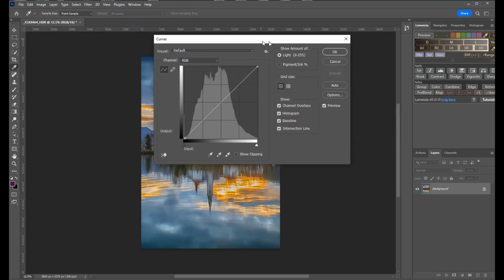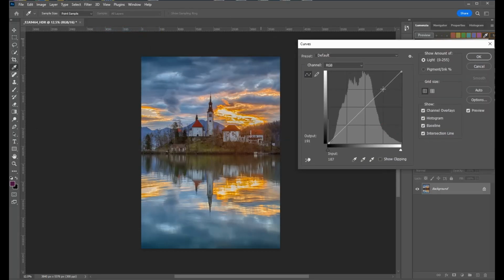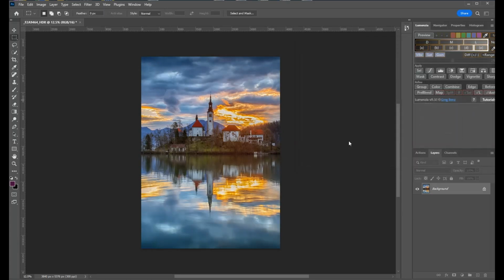Let's just do some tweaks on the overall contrast. So let's tweak the curves a bit. Down just a touch. Touch of brightness. Not too much. Just a little bit. Maybe take it up a touch, just to brighten up the church spire a bit more. There we go. Just a tweak. There we go. That looks about right. I like that. And that's my finished photograph.